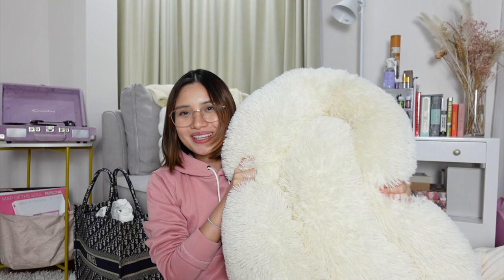Pero sobrang sarap ng sleep niya sa bed na to. Like, it's so comforting, it's so cozy. And she really loves this bed. So I think XL or XXL to yung binili ko. Yeah, so in case you guys will check the link down below, just make sure you choose the right size. And I bought this bed, I think, May last year. So more than 1 year na to, guys. Nalabhan na to. Lahat. Ito pa rin siya. Okay pa din siya. And recommend ko pa din siya.